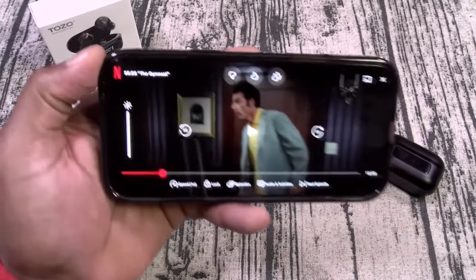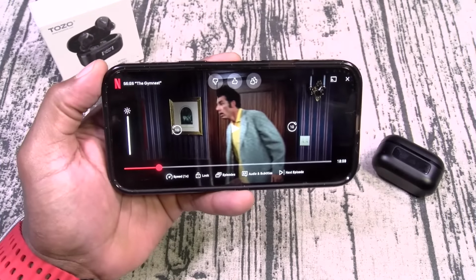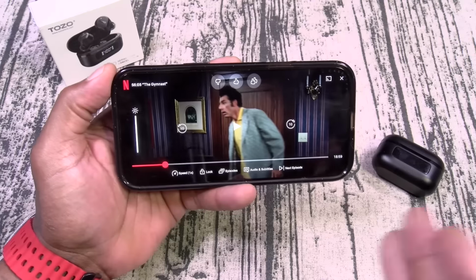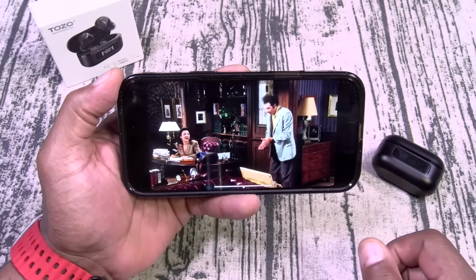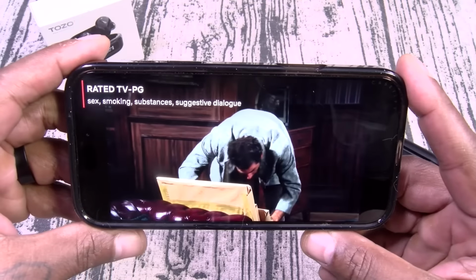All right, so I just put it in low latency mode, so now we can check for latency. What I mean by that is, if you're watching a video, is there any delay from the person's lips to what you hear? Okay, now I got an episode of Seinfeld on.